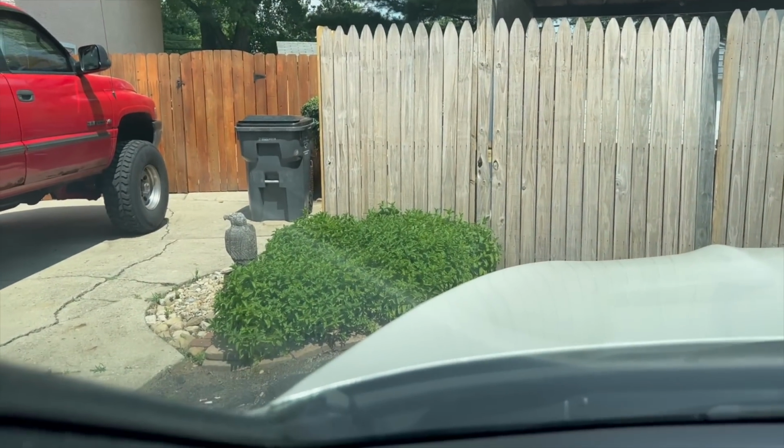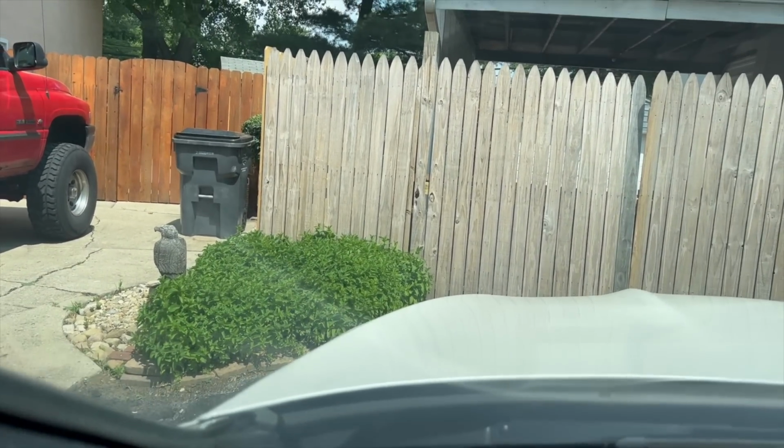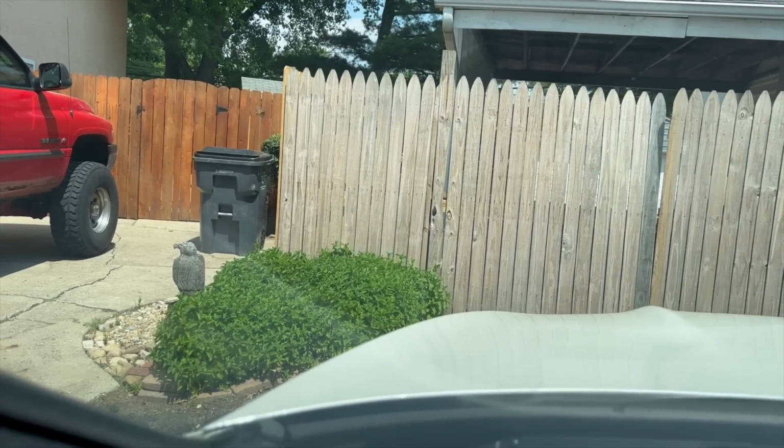Look at the mint, y'all. The mint grew, y'all. My mom planted that when she was here. I need to take some to my house, but I have to ask my tenants if I can do that. But anyway, I'm at the house.